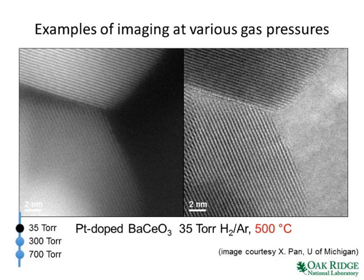This is important because this is three or four times higher than the pressure that can be achieved in any so-called environmental TEM, in which the gas is admitted into the objective lens of the microscope. There are lots of differential pumps, but the maximum pressure that can be achieved in that kind of a system that costs $5 million is about 8 or 10 torr. So we call 35 torr a low pressure, and we get this beautiful atomic resolution. And this image is my image. It's a material provided by Professor Pan at the University of Michigan.